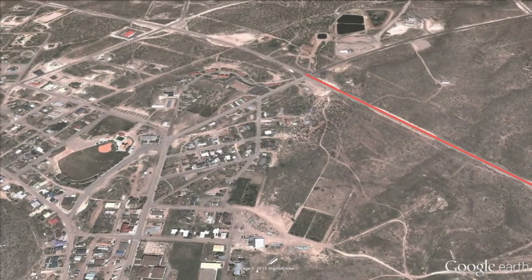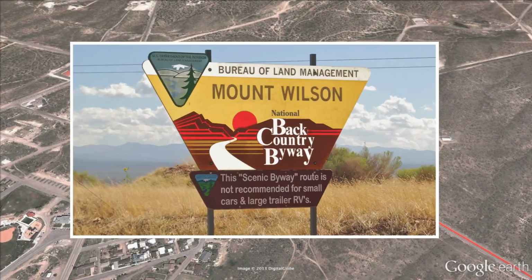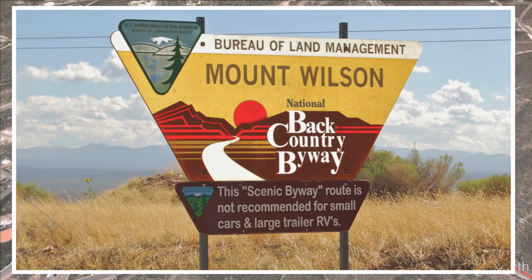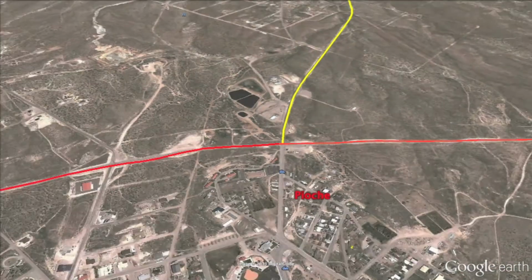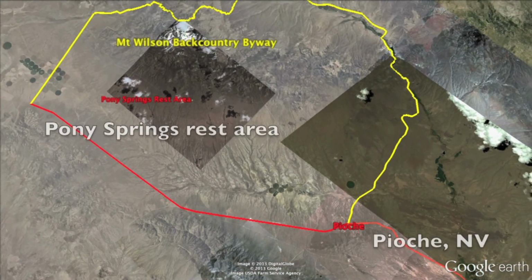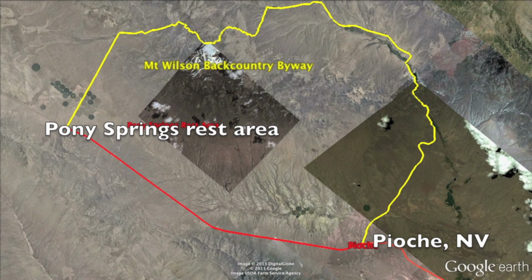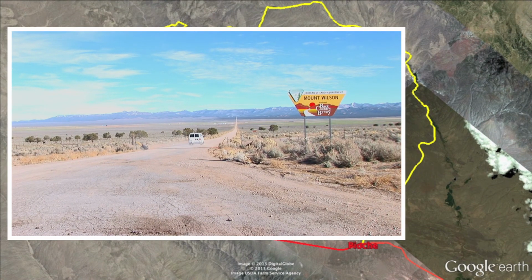Okay, let's head back down Main Street. Once you get to Highway 93, you're going to see this sign. You're going to continue across the highway, and that will be the start of our road tour. But first, the Mount Wilson Backcountry Byway is a 66-mile loop that starts in Pioche, Nevada on the southern side and ends at Pony Springs Rest Area on the north side.